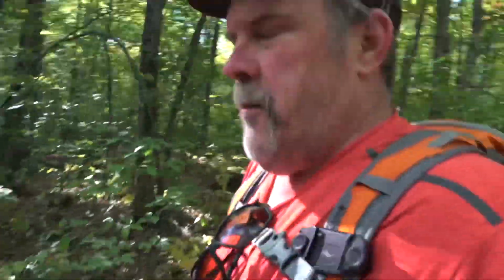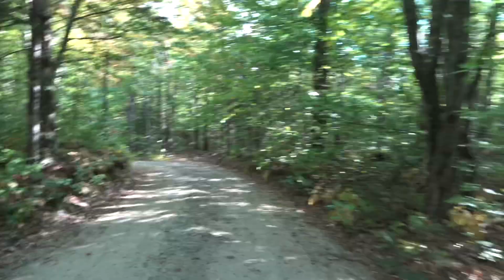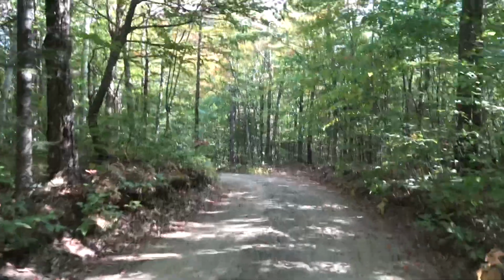Good morning again, y'all. I've only been on the trail, or actually it's a road right now. I think you follow this road, it's called the Horton Center at Pine Mountain, something like that. You follow this dirt road for a little while until the trail starts. So this is basically what I'm following right now.